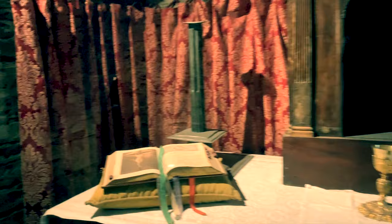This tabernacle and these candlesticks were last used in the service for Catholic King James II in 1690, when the cathedral was restored as a Roman Catholic cathedral.